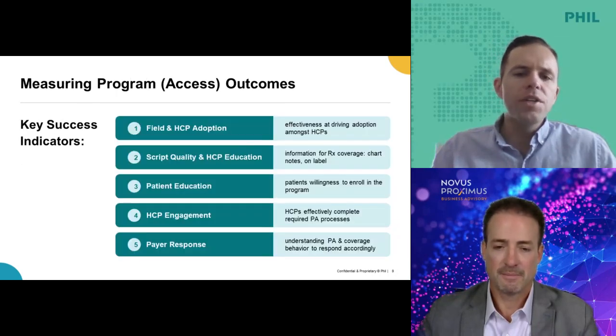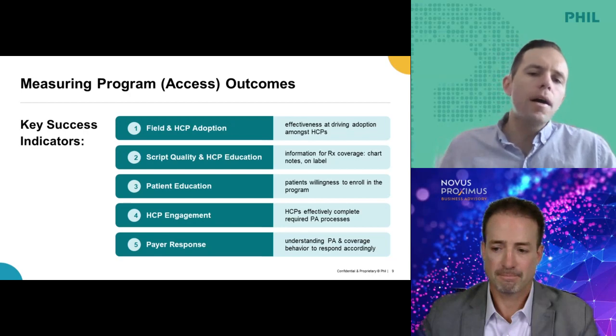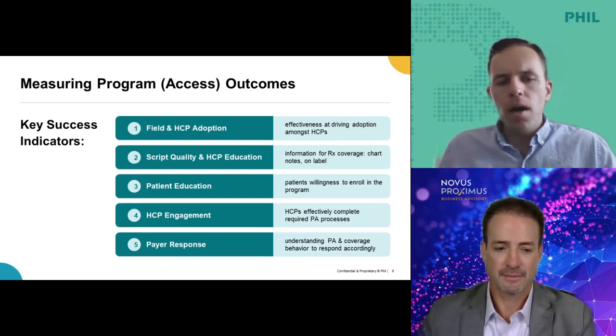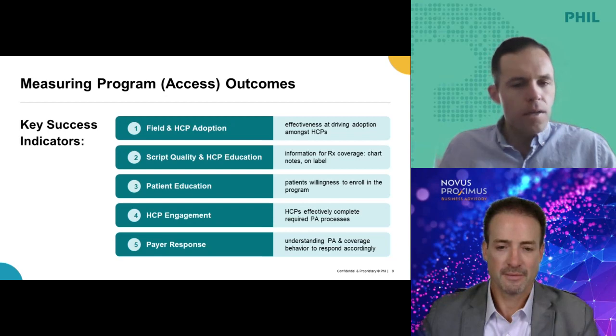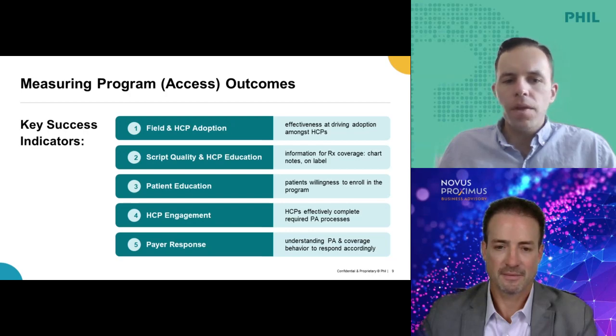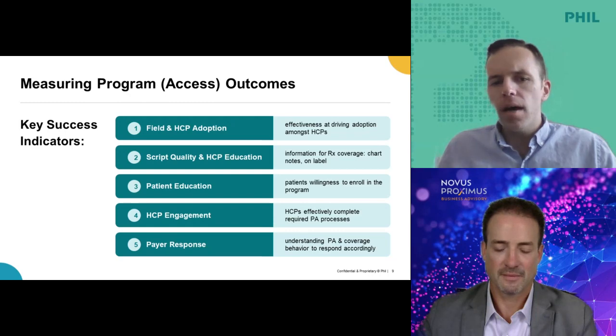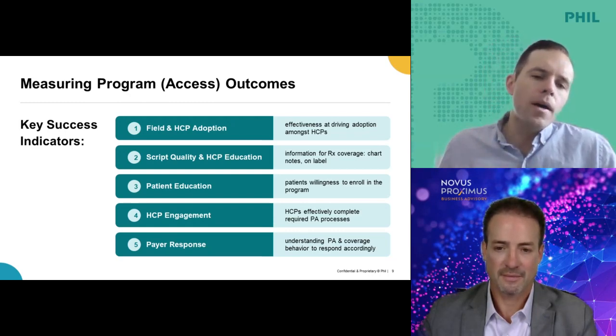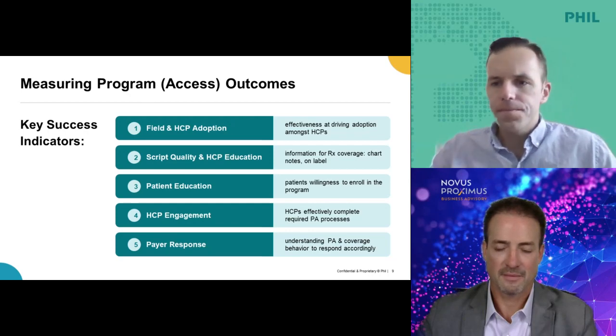So, as we're reaching our last 10 minutes here, I think it may be good to just close out with how brands should be thinking about measuring the success of their access programs. Why don't you start off, Patrick, and then I can talk a little bit about some of the things that we do at Phil to measure the success and look at things that are indicating healthy access outcomes for brands.